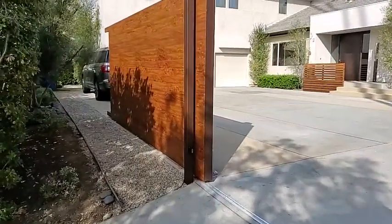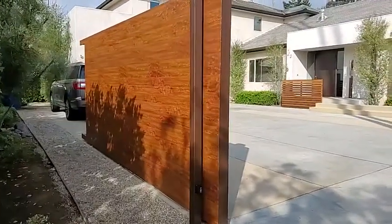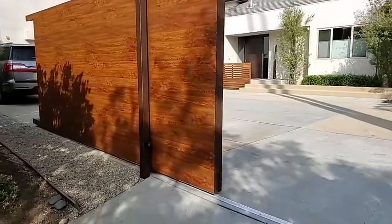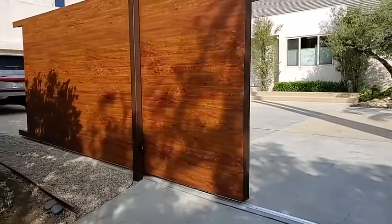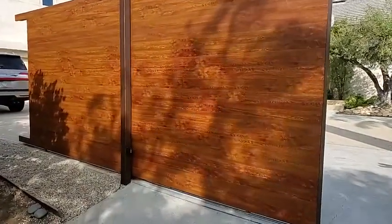I will also take you to the other side of this project, where we also have a pedestrian gate which matches this design. That was also all custom made here in the US. So let me go over there and take a look at that real quick.